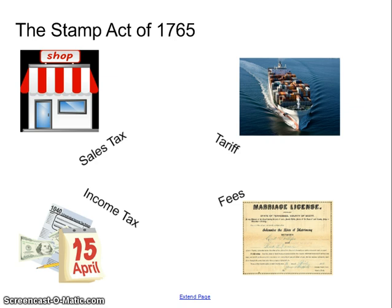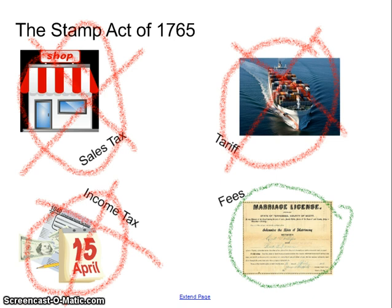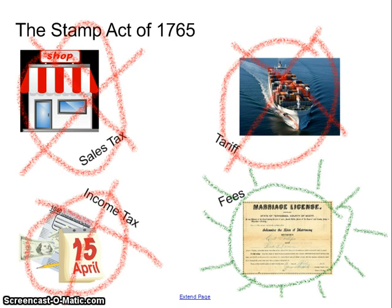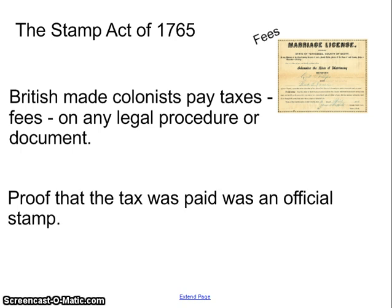So let's see. It was not a sales tax, nor an income tax, or a tariff. Instead, they went with fees. Da-da-da. So what they did was they decided that they would make the colonists pay taxes, these fees, on all legal procedures and legal documents. The way that you could prove that you paid the tax was that they would put an official stamp on the document. So if your document had that stamp, you could prove that you paid the tax, that you paid the fee. If you didn't have the stamp, you had no proof because you probably didn't pay the tax.